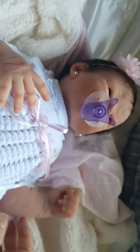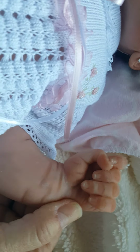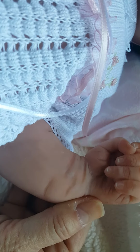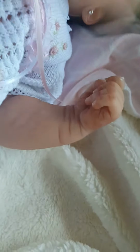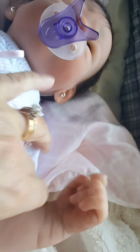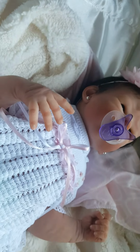And then we have a closed fist on the left hand. Again, the nails are beautiful. Little veins coming out again. But she is absolutely amazing.